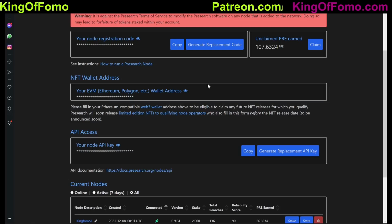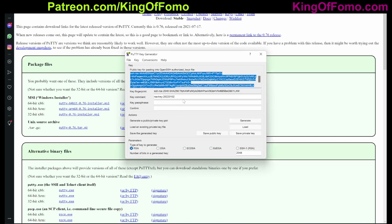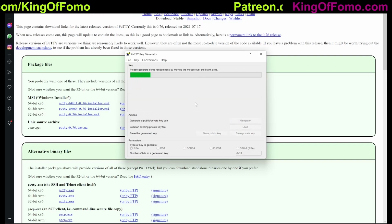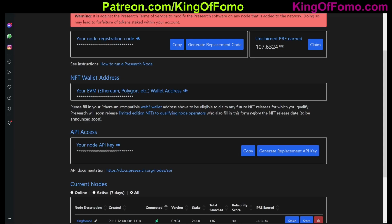All right, so the next step is to download a program called Putty. You can download it respectively for Windows or Mac right over here. Just click on the downloader right here to get it installed. It's going to look something like this, and you're going to be able to get a key that you're going to be using later. Just go ahead and click on this generate button. Once you move your mouse around a little bit, it's going to give you a key, and then we're going to use that key to copy and paste a little bit later. So we're just going to put this to the side as of right now.